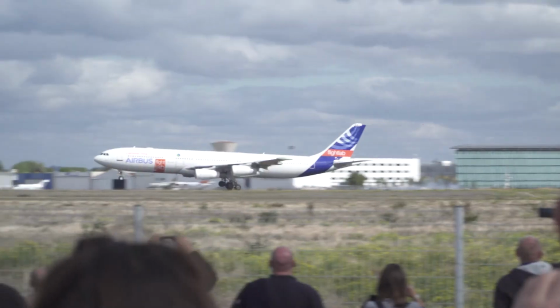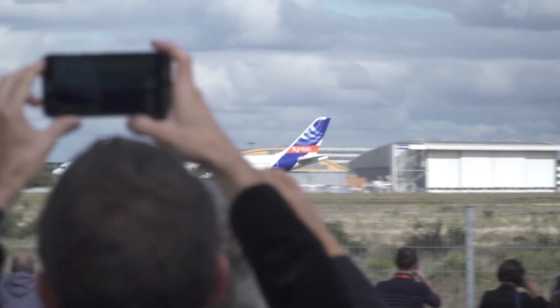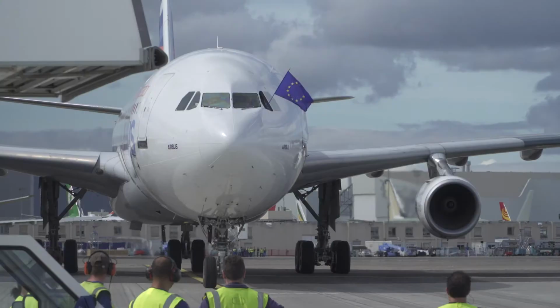But this will require some extrapolation of these results, but also some further technology development, because there are technical specificities with long-range aircraft, higher speeds, that require some additional technology development. And we are working on this also. You saw these laminar wings here first, but within 15 years from now, they could be commonplace on your journey.